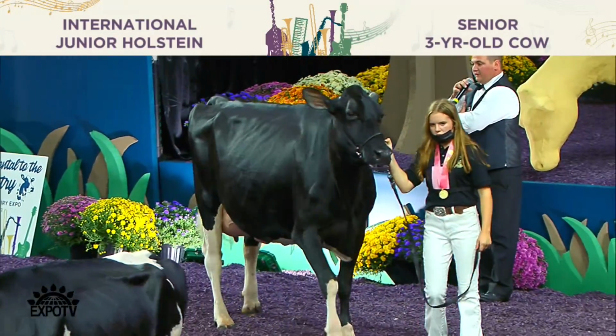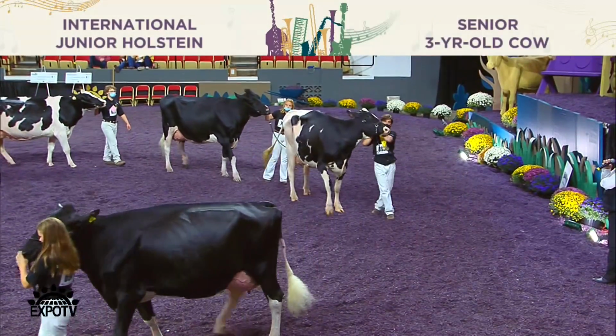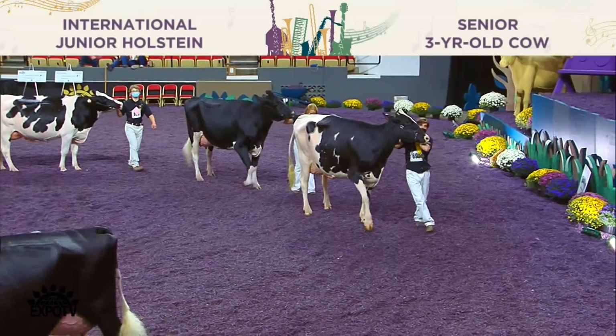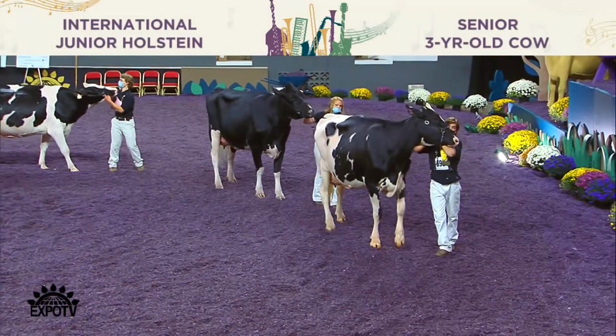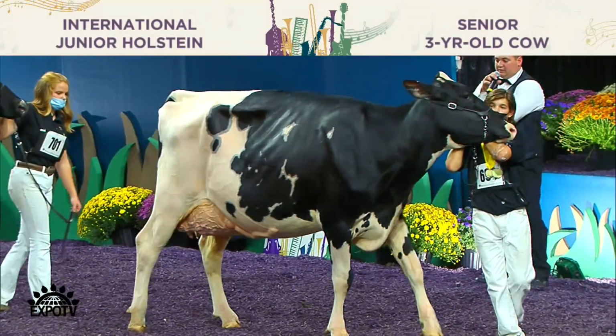Fourth over fifth, a cow that just moves a little more freely, a little more comfortably for us today. She shows us just a little more flex of that hock. We also prefer the way she blends from neck to shoulder, shoulder to barrel being tighter at the point of elbow over a really beautiful udder cow moving out in fifth. Congratulations.